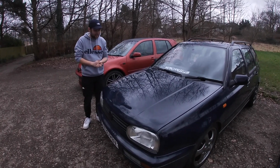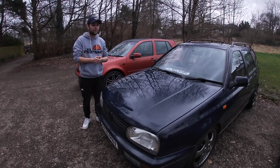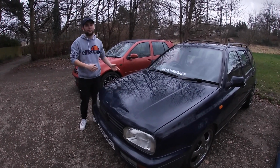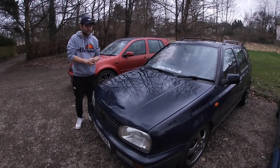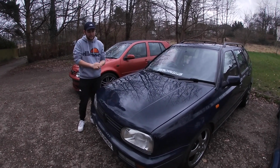Came with many different engines. This is where the VR6 was very first introduced into the Golf lineup. It was just called the Golf VR6, obviously then became the Golf R32. You can get these with 2 different GTI engines in them. You can get an 8-valve GTI or a 16-valve ABF engine in it.